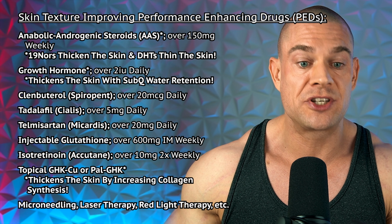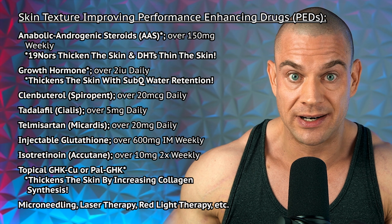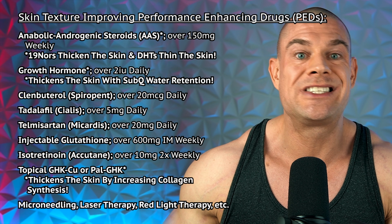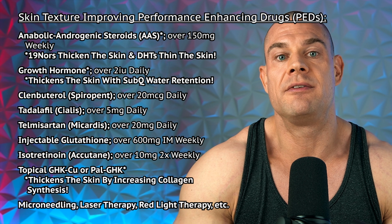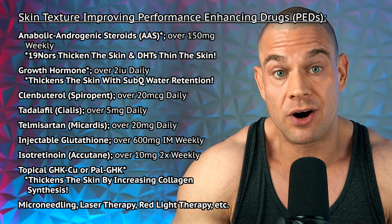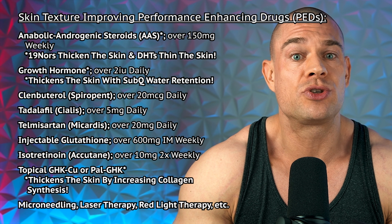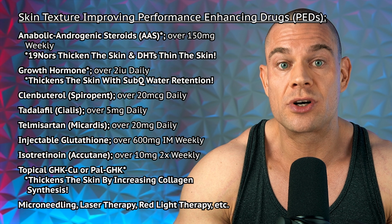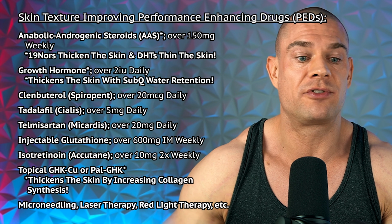Injectable glutathione, over 600 milligrams intramuscularly weekly, but 1800 milligrams intramuscularly or intravenous weekly seems to do the job a lot better. It helps with skin whitening, removes all of the blotches, has very potent antioxidant effects, probably the best injectable antioxidant that you can take, besides oral melatonin, but that's mostly active in the brain. Injectable glutathione during the contest prep, magic for skin quality and overall health.